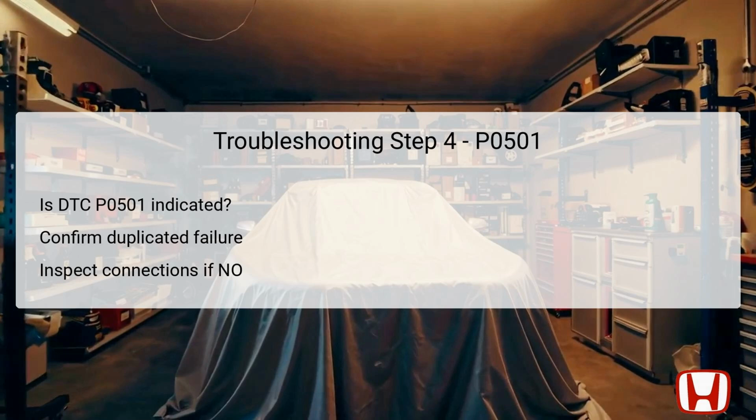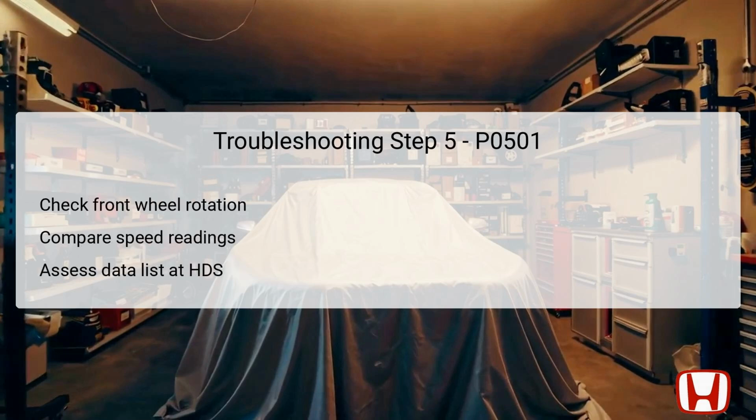At this juncture, the technician should rotate the front wheels while keeping the shift lever in the drive position, D. This action allows for a direct correlation between the front wheel speed and the speed readings generated by the HDS tool. The technician must then compare the secondary shaft speed 1 RPM and the input shaft drive pulley speed RPM in the data list provided by HDS. Analyzing these values helps determine if they closely align with each other.